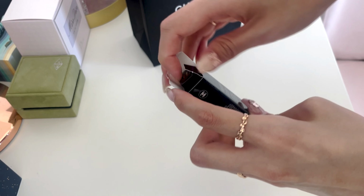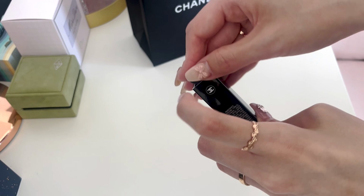I find that there is the least amount of smear throughout the day, as well as it does definitely give, I think, the most volume to my lashes. So I kind of just went back to this one. I hadn't used it in a while, but since I was in Korea, I decided to get this.